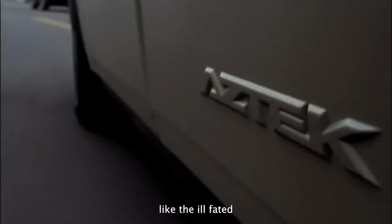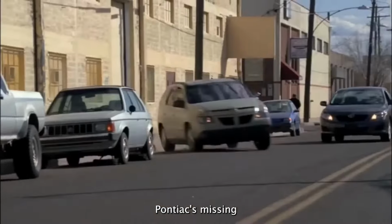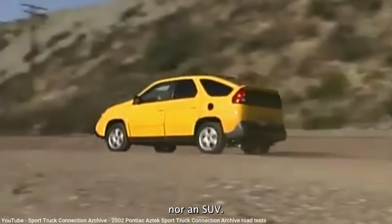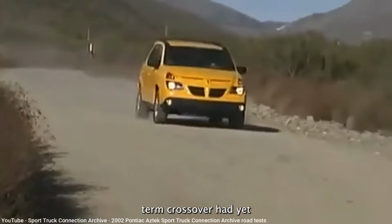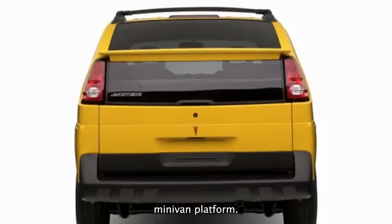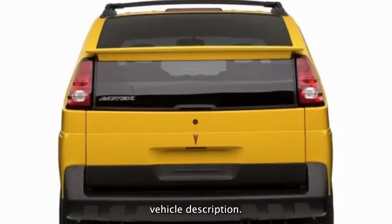Unique Pontiac models like the ill-fated Fiero were rare exceptions in the sea of sameness. Pontiac's missing piece was an SUV, or at least something that resembled one. Enter the Aztek, a vehicle that my friend Kevin describes as neither a station wagon nor an SUV. It was the first-generation UV, although the term crossover had yet to enter everyday vocabulary. To create an SUV without a truck frame, GM ingeniously reworked its existing minivan platform. Kevin humorously suggests that UV stands for Ugly Vehicle, a description that rings somewhat true.